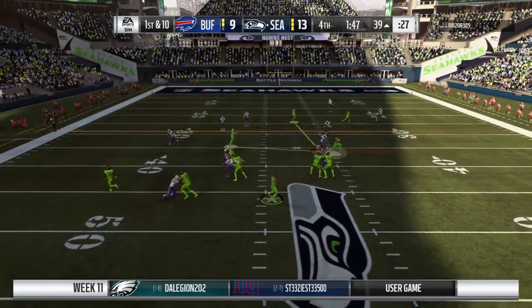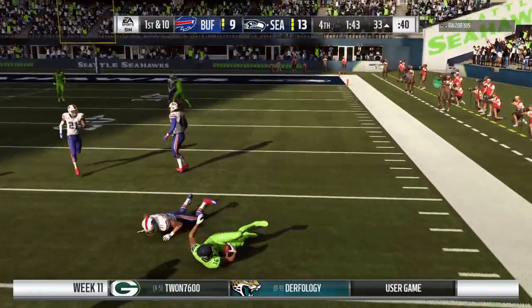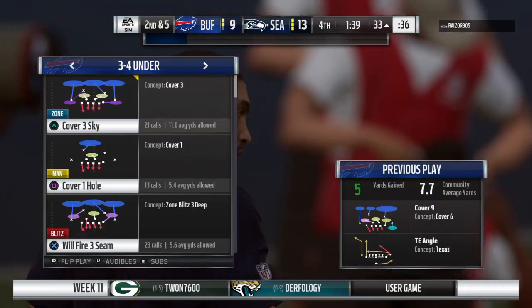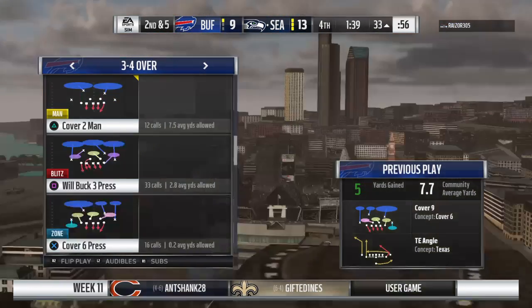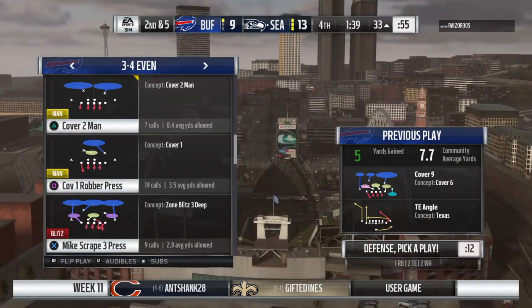Wilson wants to throw it. This complete to Lockett. And he's going to get it down to the 33-yard line here. 5 yards on the catch there, brings up 2nd down. Now the Bills will use the 2nd of their timeouts as they'll talk things over prior to this upcoming 2nd down play.